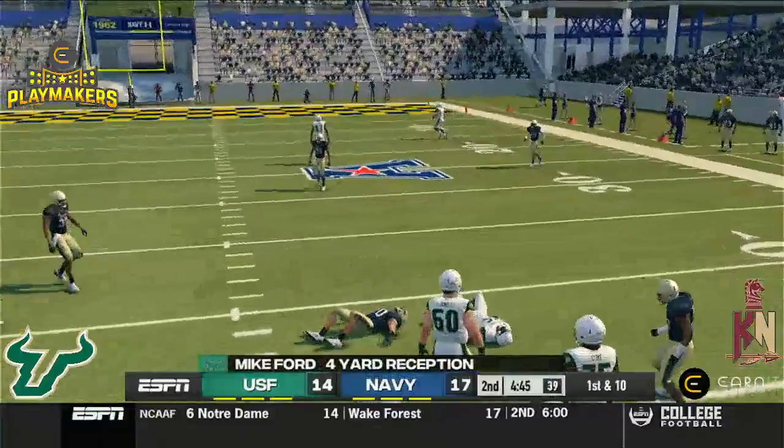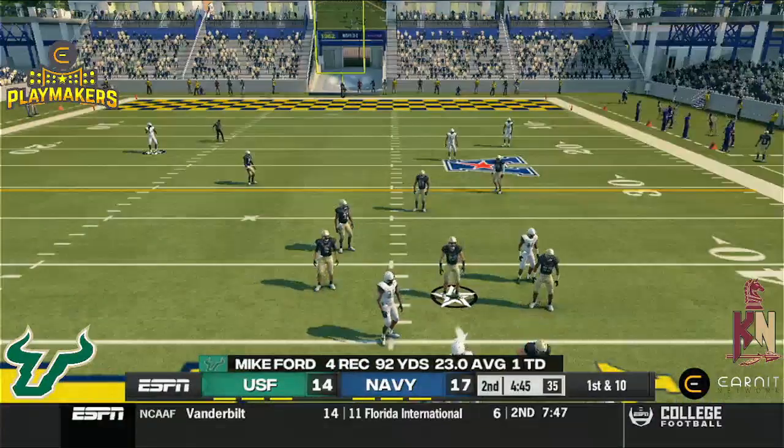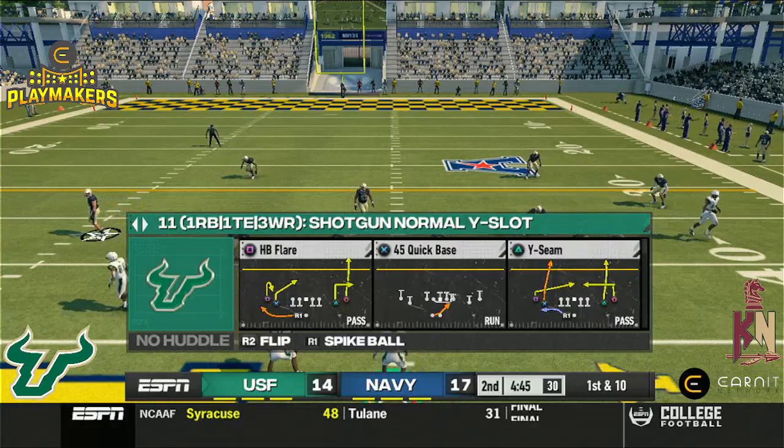And he's hit before he can go anywhere. Ford gains 4 yards on that reception. Nothing special here. Quick pass and a good catch, but it keeps the chains moving. When you've got a quarterback making throws that quickly, the defense doesn't have a lot of time to react to the play.